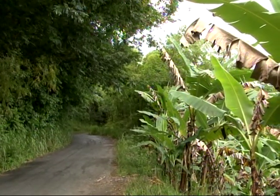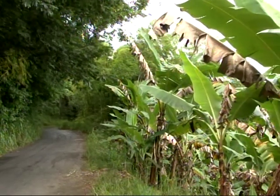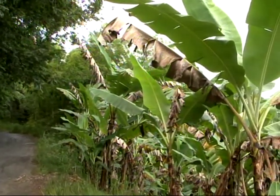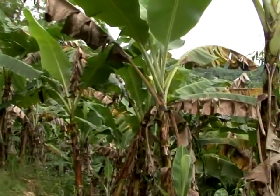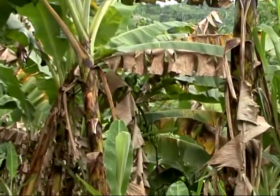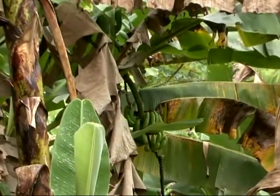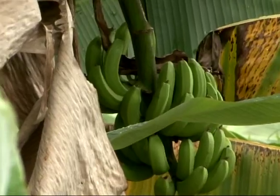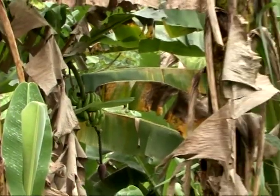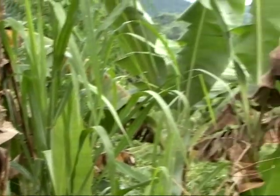We're blessed to be in a country that has so much natural resources. If you look around, you'll see a number of different types of trees. Like I said earlier, most of these trees are medicinal in nature. We have a number of different fruit trees. As you can see, we have some banana trees right now you're looking at. We also have some bamboo trees in the foreground.